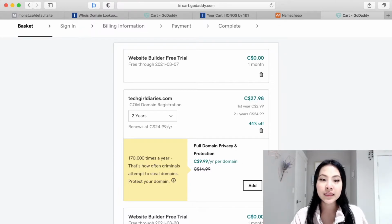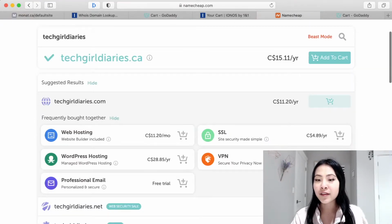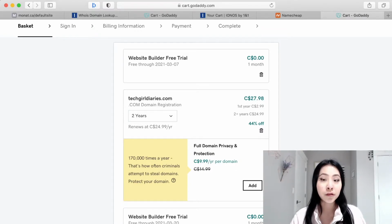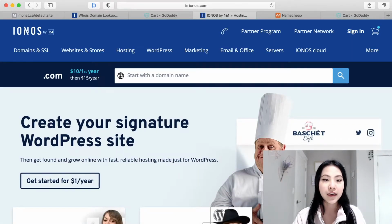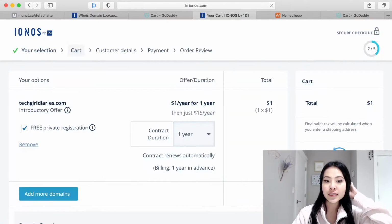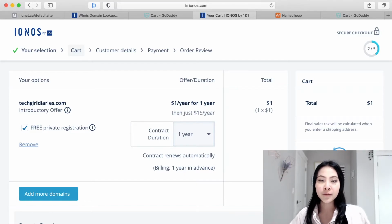So another one that I like is namecheap.com, and as you can see here, TechGalDiaries on here is about $11.2 a year, while on here the first year is about $3 and the second year is $25. So you can look and compare these prices across the board. But one that I really like right now is called ionos.com, and they have a deal which is giving you $1 for your first year and then $15 for your next year. So right now, as you can see, it is $1 for your first year, and there's no minimum, so you can actually just select 1 year and you only have to pay $1.